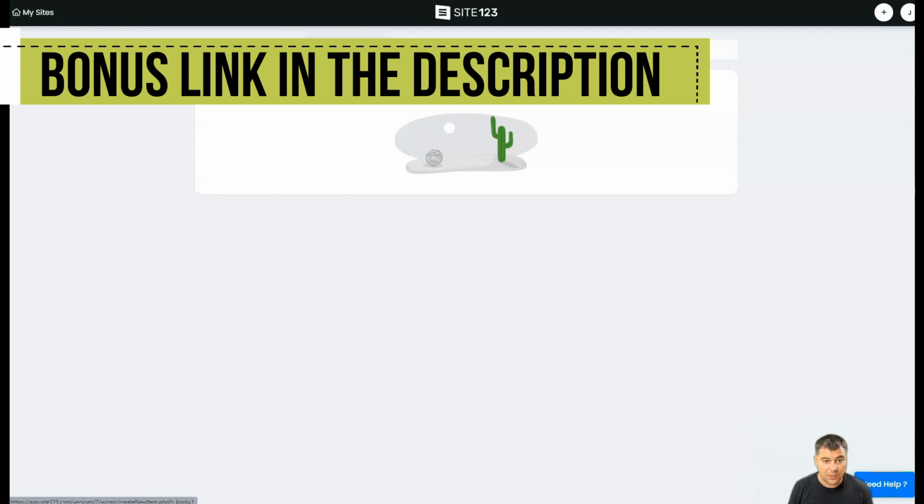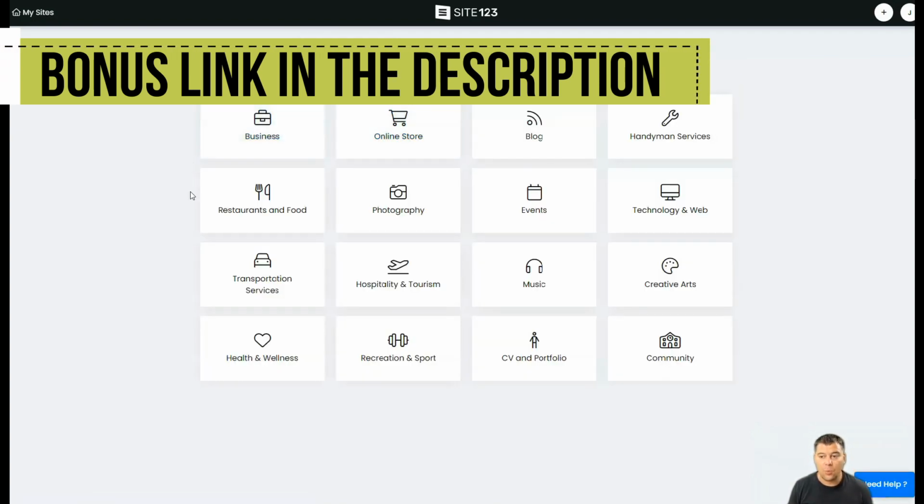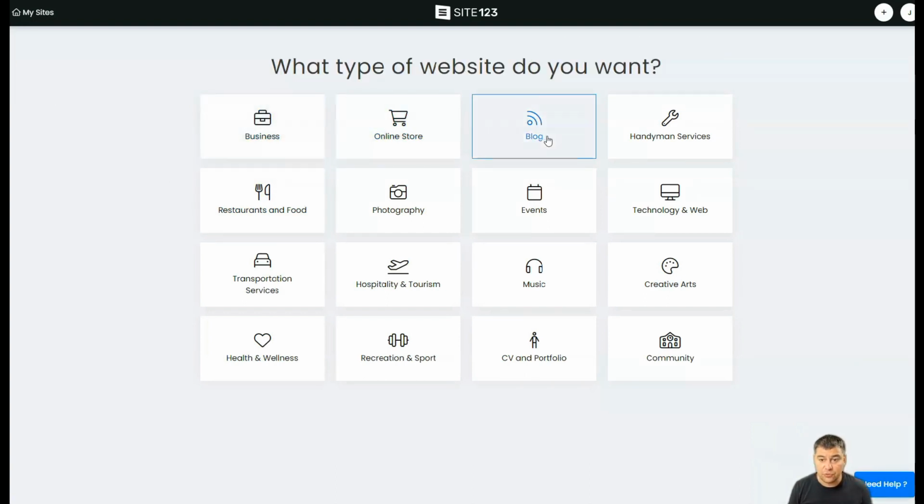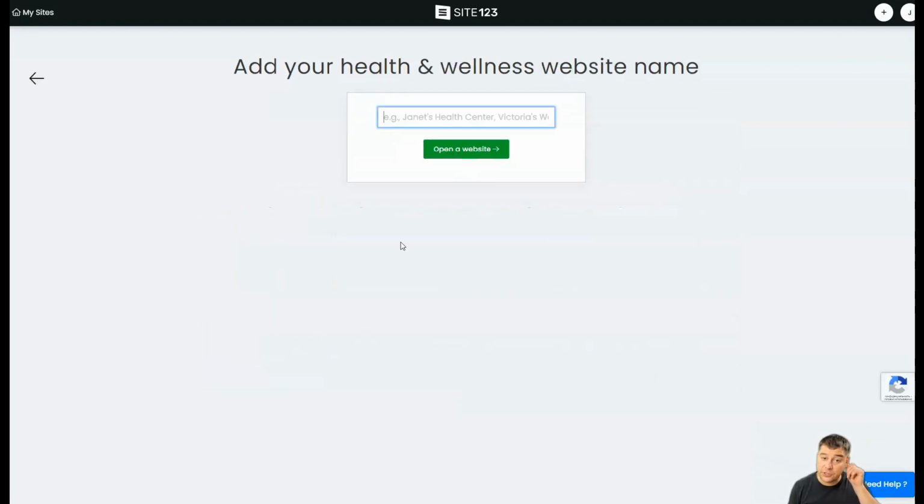Just press this button, create a website, and the system will ask you what kind of website you want to build, whether it's going to be a business, an online store, or a blog. So all the interesting, useful and more common website options are right here. So let's press health and wellness, for example. First of all, you need to add your health and wellness website name. Let it be, I don't know, yoga class, for example.